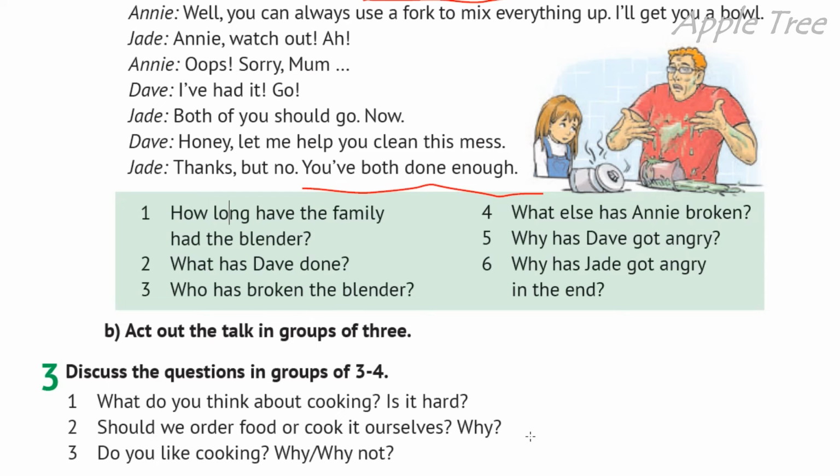So, do you like cooking? Yes, I do. I like it. Why not? Actually, I like cooking because I relax when I cook and I know what I want to eat. I know what ingredients I use. Okay, so cooking is fun, I think. Great. That's all for now.